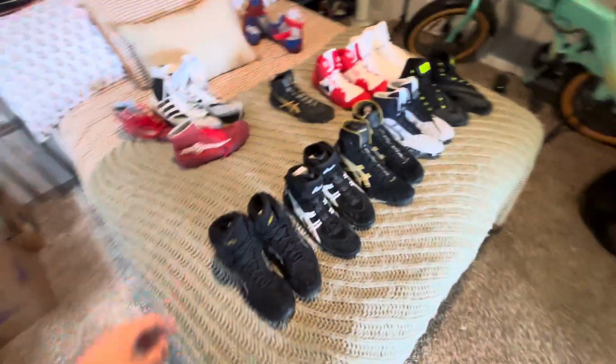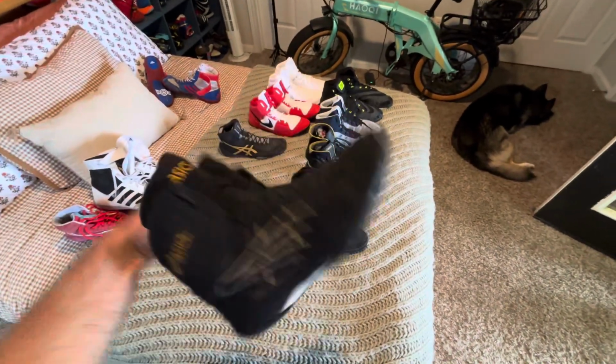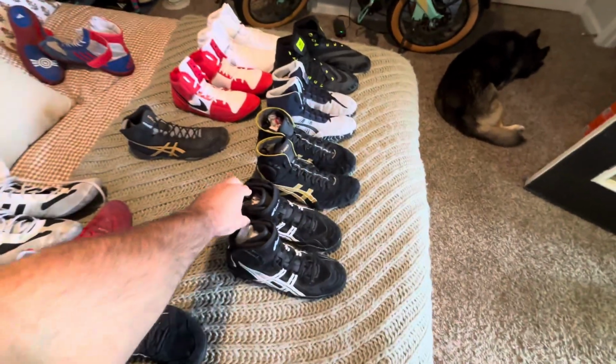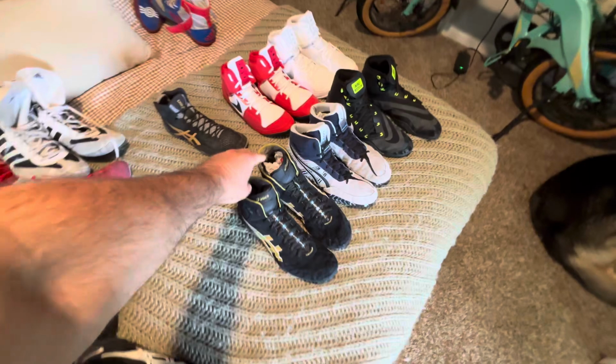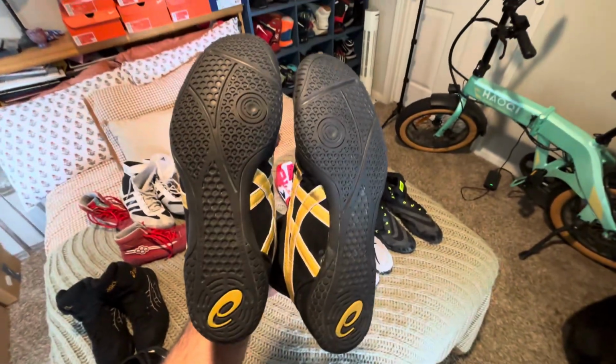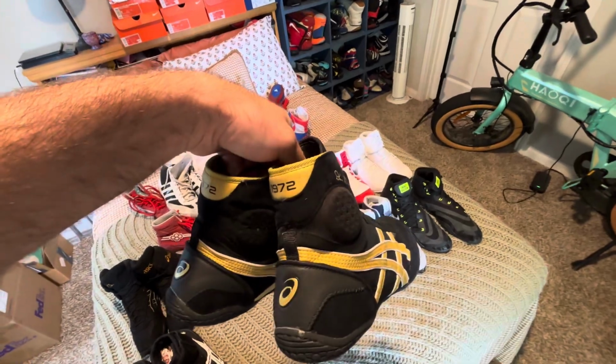All right, let's go real quick here. I won't talk too long on each. Bruce Baumgartners, these are awesome, 9.5. Asics Jackals, 9.5 also. Got the split sole bottoms. Those are sweet. Dan Gable Evo 3s. I think these are only 3 years old now, something like that.